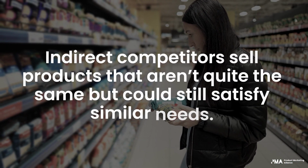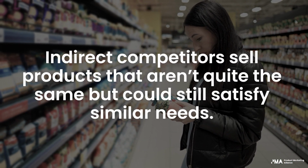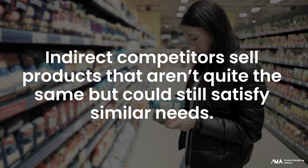Indirect competitors sell products that aren't quite the same but could still satisfy similar needs. For instance, if you sell task management software, your indirect rivals might be selling note-taking tools or calendar apps. If they ever decide to evolve their offerings, they could become bigger threats, so keep them on your radar.